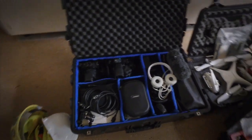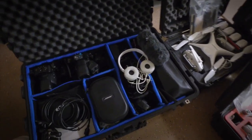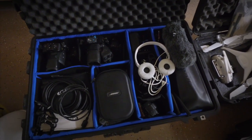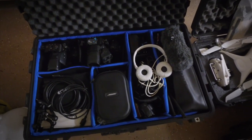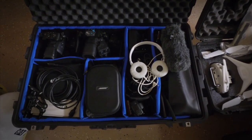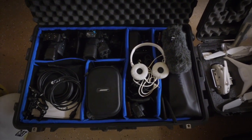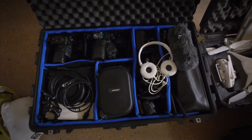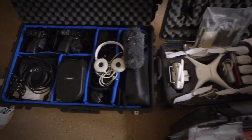We've got all kinds of toys and goodies in this road case. We've got the video cameras. We've got a couple of video cameras. There's a 4K and a 1080p camera. We've also got a couple external monitors. We've got our lavalier microphones, got some shotgun mics, and a few other goodies.